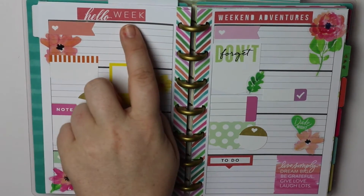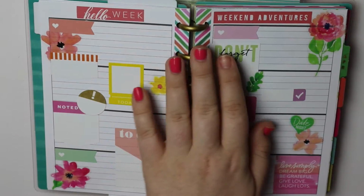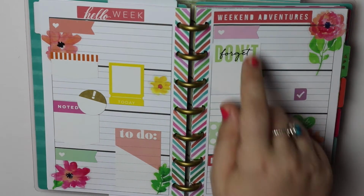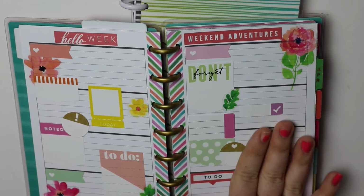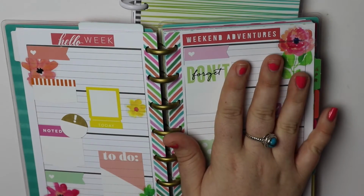So I cut up one of these Hello Weekend little banners and I created the Hello Week. And then focus. Sorry about my one non-nail polish finger. I need to paint my nails today. And then I also added the weekend adventures right here to the top. So it's week, weekend. So now I can look at this. I'm done with the week when it's Friday. I'm done with the week.